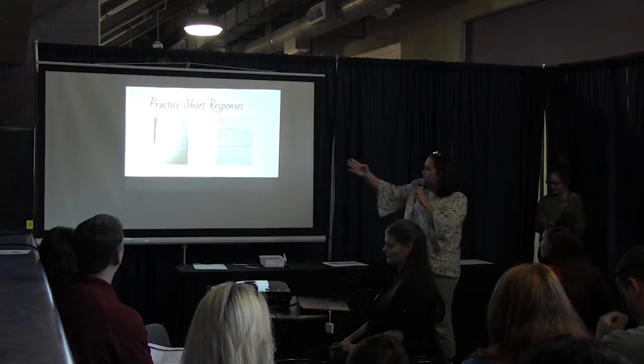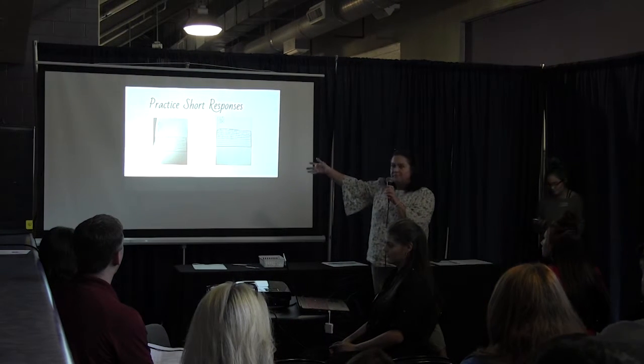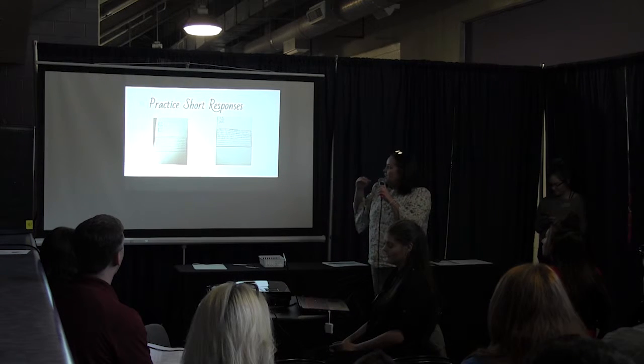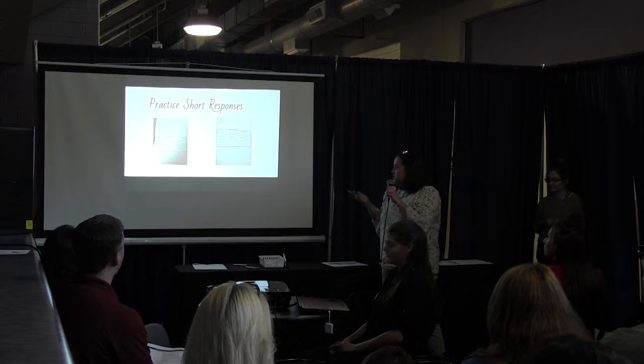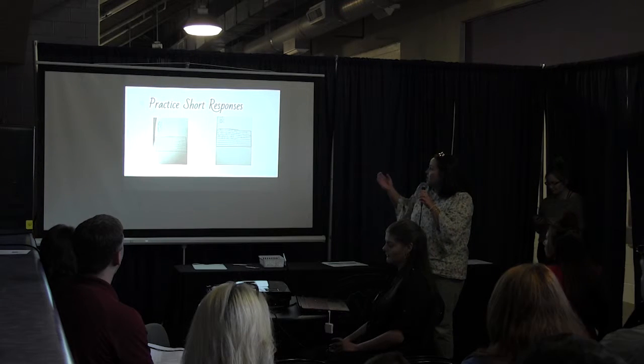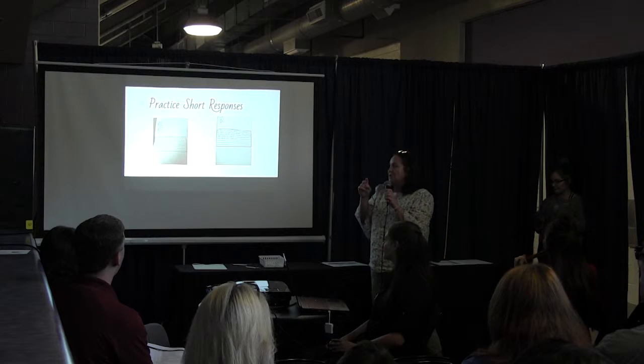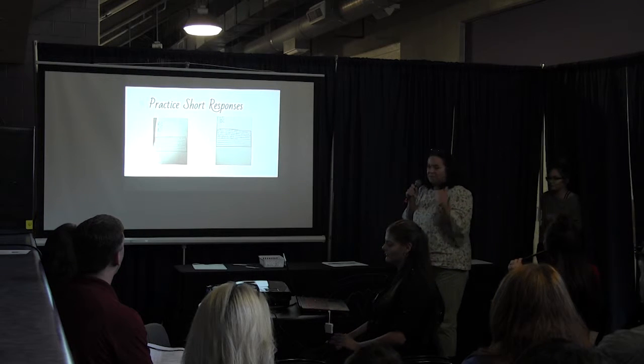Okay, and this is just their short answers. That's on a common assessment, of course, but you can see that their short answers in grade 3 were just short answers. So to get them to a 2, we want to make it a 2. So they practice that.